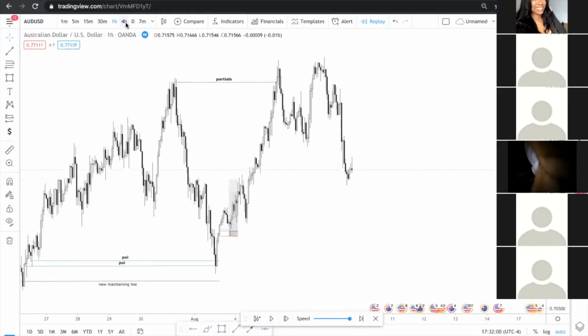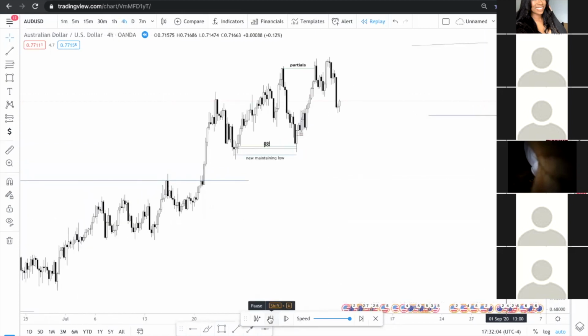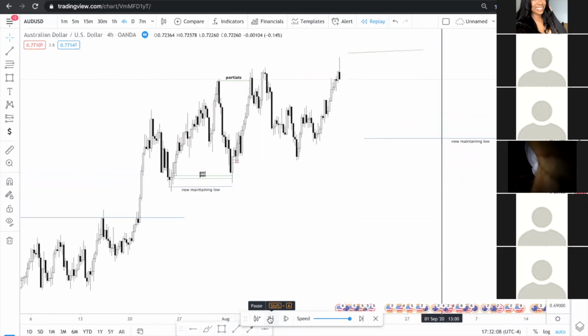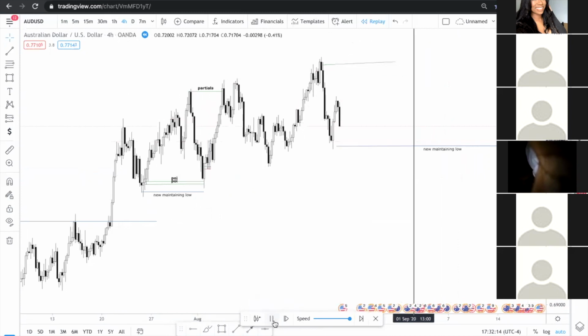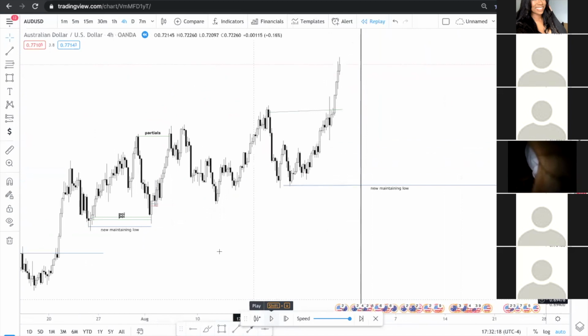Let me just make higher time frames. Actually, fade a little bit more. Okay, cool.